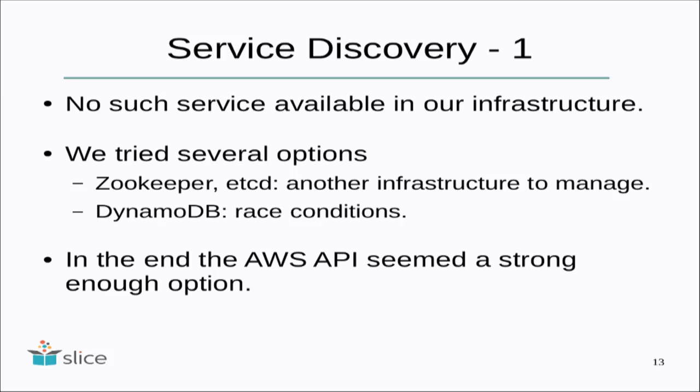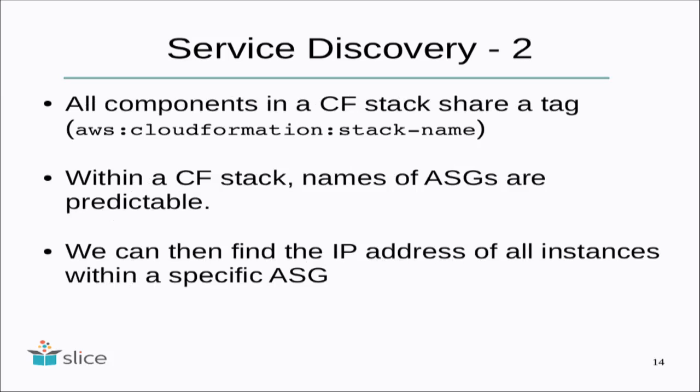In the end, what we did was just to discard everything and use something much simpler, which is the AWS API. And we didn't think of it first because, well, the AWS API is probably not the most obvious choice when you look at service discovery, but actually, in our use case, it works pretty well because we are using CloudFormation. So when we create a DB stack, it's a CloudFormation stack, and every component in the stack shares a tag, which is basically the stack name.